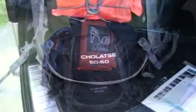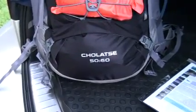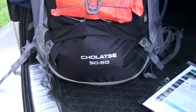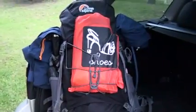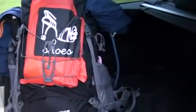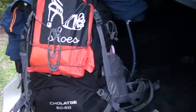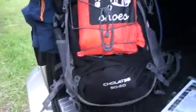Okay, so in the bottom I've got my sleeping bag. I've got a ground sheet to go under the tent. I've got a sleeping mat inside the bag that says shoes. It's a remote site, so I've got plenty of water. We've got to walk there. Water here and water inside.